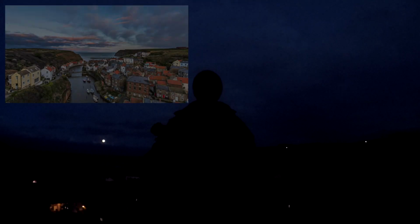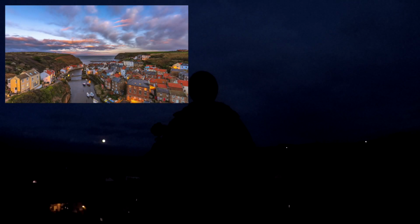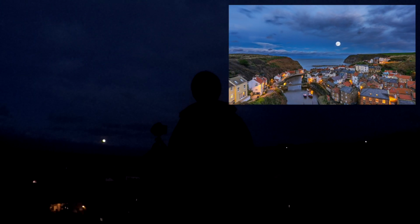I'm going to get the early lights turned on in the town with a beautiful colour in the sky. And then I'm going to blend a later shot, one that I've just taken of the town where it's all dark and lit up and moody and dramatic, and then put that moon in there. So I haven't exactly failed. I've just ended up with two separate shots, which is still pretty good.